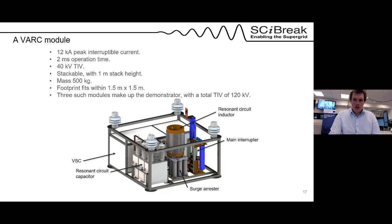On the picture, you see one of the modules that comprises the demonstrator. One of these modules weighs about 500 kilograms. It puts up a 40 kilovolt TIV during interruption, and it takes about 2 milliseconds to operate. The peak interruptible current is 12 kiloamps, and it's stackable, and it fits within a 1.5 by 1.5 meter footprint. The main components of the module are highlighted in the picture, and in the following slides, I will go into a bit more detail about these components.